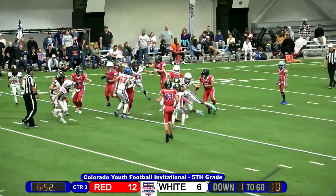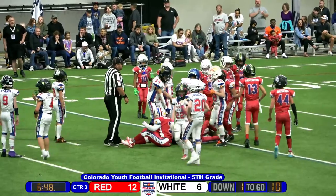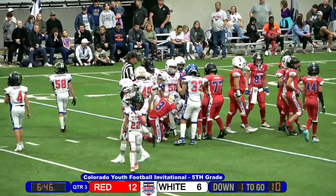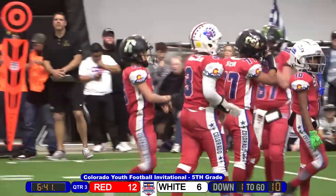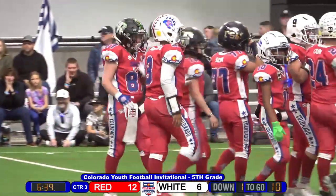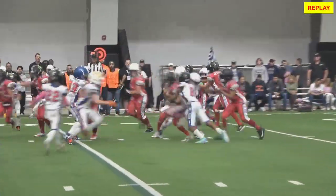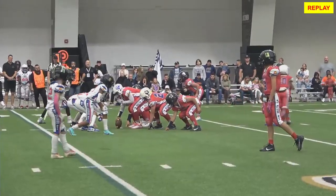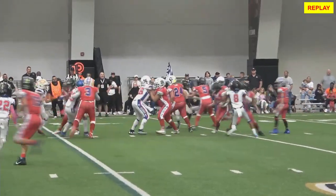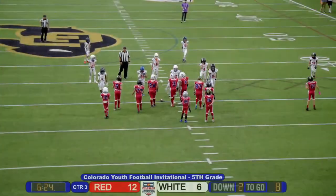Red has run a lot more plays than White. And that carry goes for a couple, maybe 2 or 3 yards. In the fourth grade game we saw, the clock in the third quarter moved quickly. Not a lot of stoppages of play. A lot of first downs, a lot of run plays, right? And then fourth quarter, of course, they get back to passing. But it'll be interesting to see how this third quarter goes. Does it go quick? Is it a possession-based quarter, or a lot of possessions for each team? Yeah, we'll see.